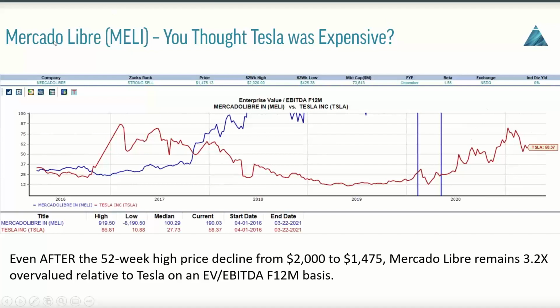And I'm going to go back to, again, with Mercado Libre, because they've got negative earnings still, it's better to look at enterprise value to EBITDA, and they're reinvesting in that business. So we need to basically capitalize those expenditures by looking at an EBITDA measure versus an earnings measure. And we'll look at it relative to Tesla. I did a webinar late last year on Mercado Libre being the next Tesla. So let's compare the valuations again.